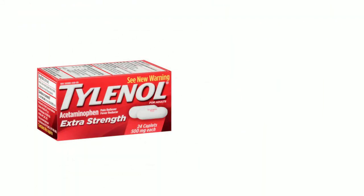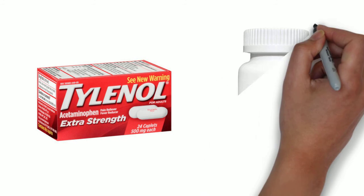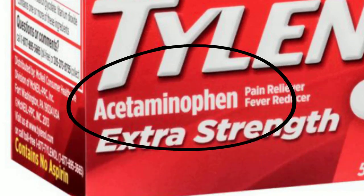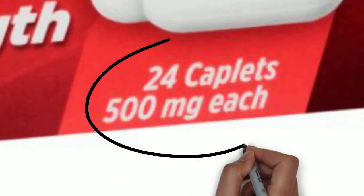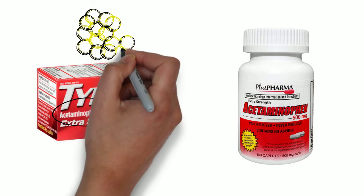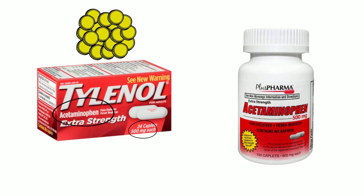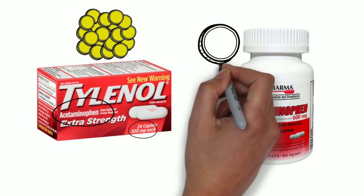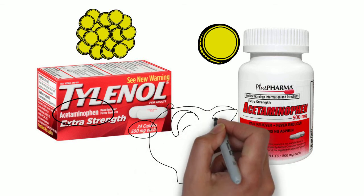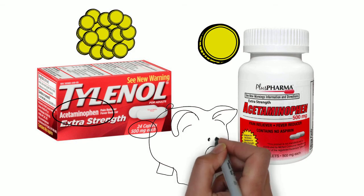Ask yourself, last time you were in the pharmacy buying Tylenol, did you buy acetaminophen or Tylenol? These are two products with the exact same active ingredient. The only difference is the box and the fillers in the tablet. Yet a majority of people will pay twice as much for the brand name product. Now, I hope this video can help you choose less expensive medications guilt-free. There are very few things in life where you can get the same quality for a cheaper price.